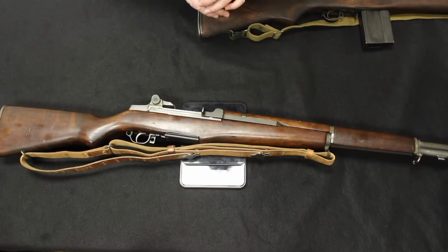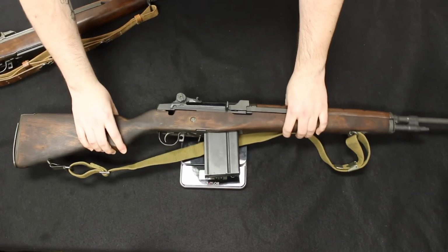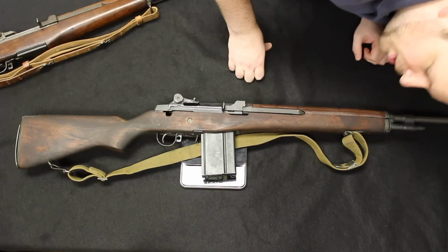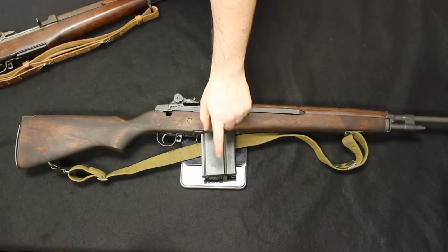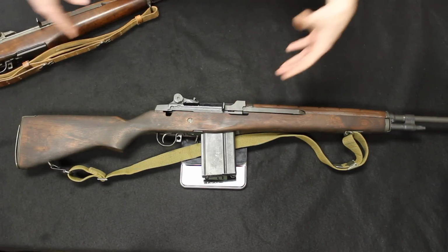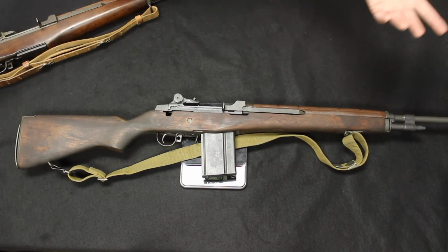So we are at 10 pounds, 6.6 ounces. And then the M14, 10 pounds, 1.5 ounces. So we are about 5 ounces lighter on the M14. Keep in mind a 20 round magazine as compared to an 8 round. So with the added ammunition in there, that'll pretty much be a wash on the weight. So pretty similar in terms of weight.